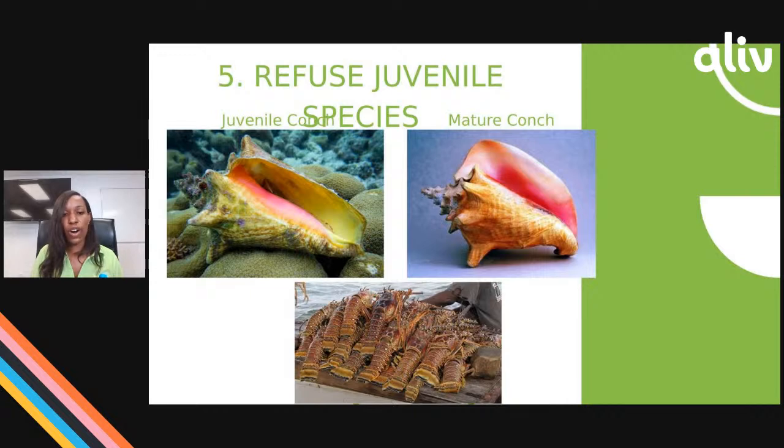As well as our crawfish. So the crawfish tail has to be 5.5 inches long in order for it to be mature. So any of those small little crawfish, I know a lot of people like to sell them small little crawfish in a bag and call it a special. It is not a special. You are killing out our crawfish species. So make sure that your crawfish is an appropriate length as well before you dive in.